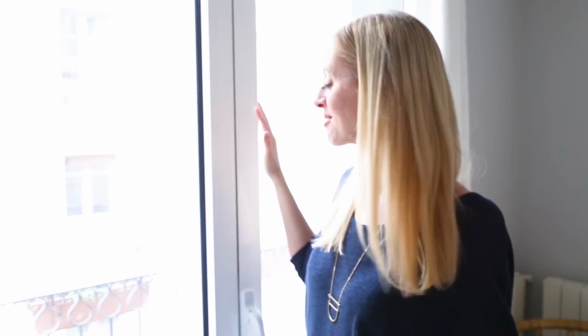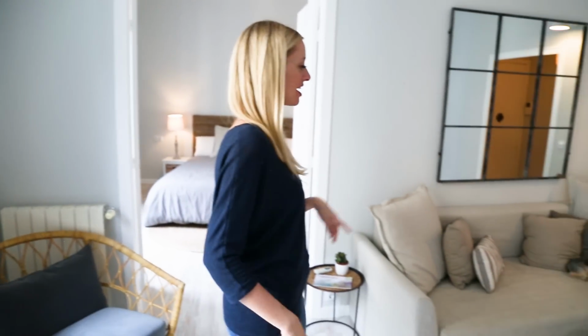Win-win. Most of the time we just have these windows open during the day, like when the weather's nice. It just feels so good. What do we got going on over here?